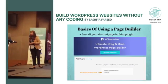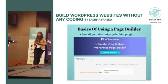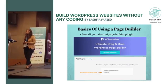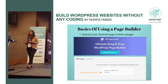So let me tell you about some of the basics of using page builders. The example that we're using is WP Page Builder. It's one of our products. So you can use it with any page builders.